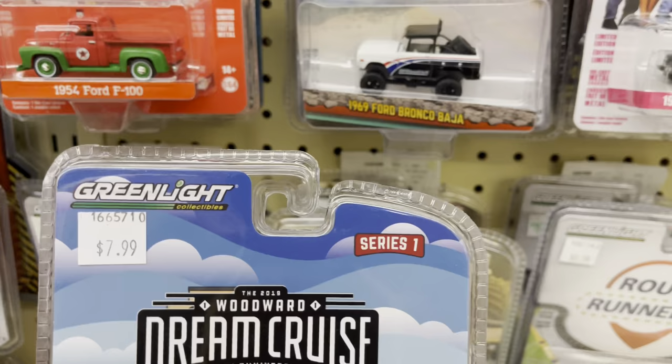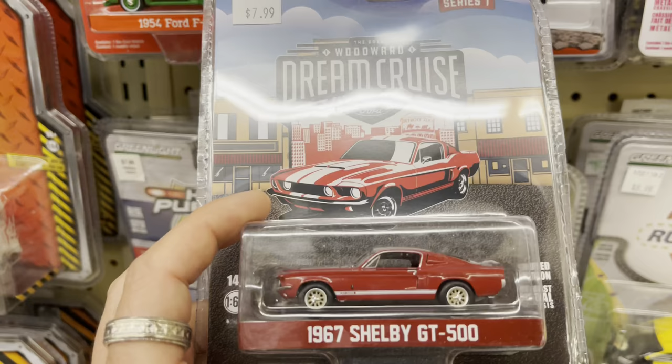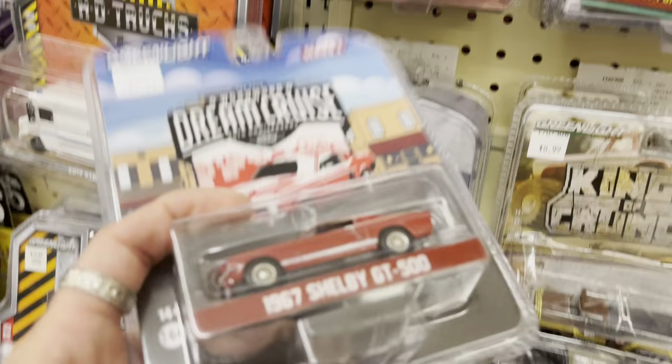I don't remember seeing that ever. The GT500. Would have been great if it was, you know what. Hey, no big deal. We struck out at two Hobby Lobbies. Wow, I feel like it's not a problem. We find so much cool stuff here. It's all good. Let's keep it moving.